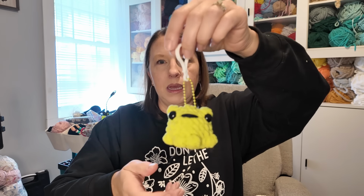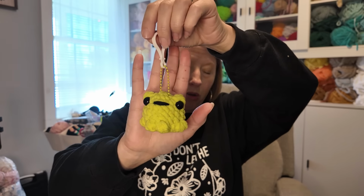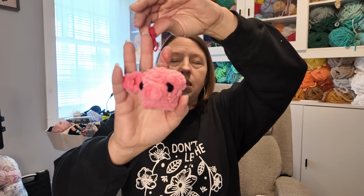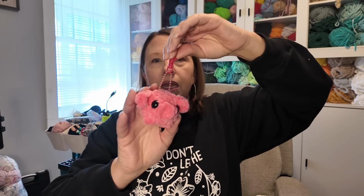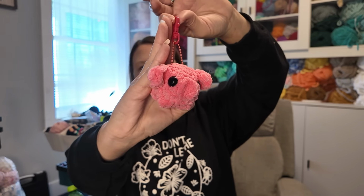Tuesday came. This was my lunch break make. I did a pocket frog, a free pattern from Lacrome, I think, on Instagram. A little $6 keychain. I did this pig keychain. This pig is the new Critterlings pig from Poggy's Place. I just put it on a keychain. So adorable. That'll be an $8 keychain.